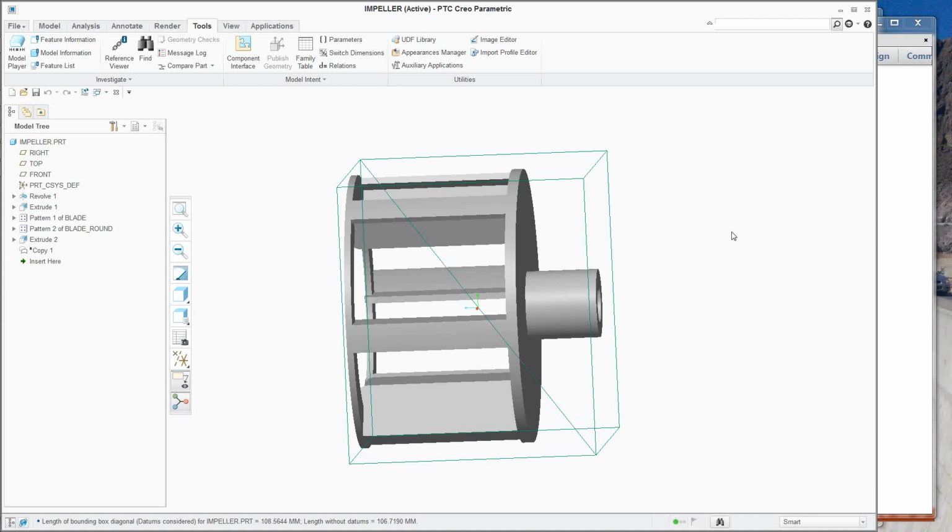What does that mean? That's not how much space it takes up on disk or in RAM, any of that. It's the length of the diagonal of the bounding box. This comes into play in two places. One, Creo uses relative accuracy, so when a feature regenerates, the size of the model when that feature is regenerating, that's where relative accuracy comes in.